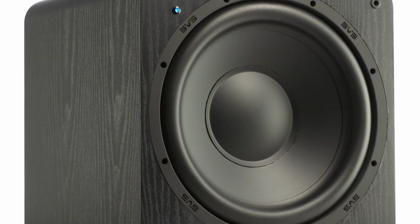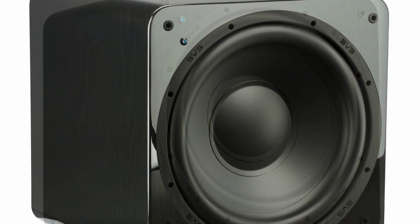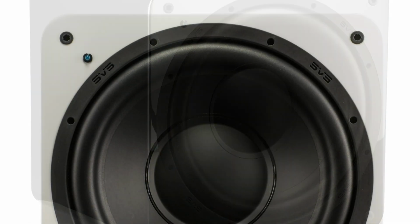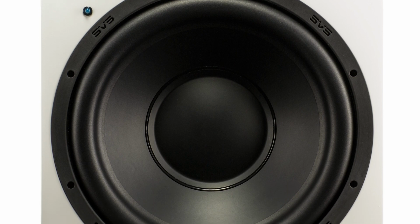To help this model blend in better with your room, SVS offers the SB1000 in 3 finishes: black ash, and for $100 more, you can get a piano gloss black or gloss white. The PB1000 is only available in black ash.